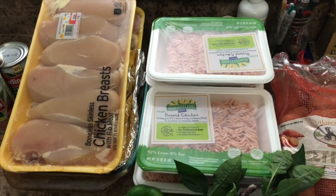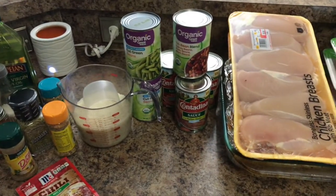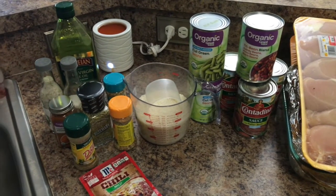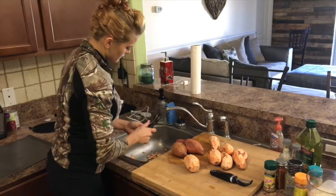And we have ground chicken. We have our chicken breast. And then over here we have some stuff. We're gonna try something new. We're gonna make a little chili tonight. And then our organic cut green beans. We have our rice. And then you'll notice here we have some different seasoning.